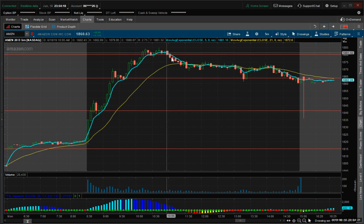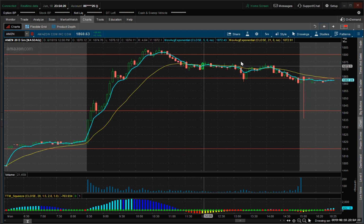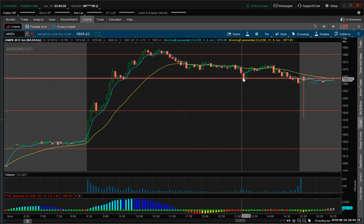We pulled back. We're just grinding through the middle of this range, came back down, bounced off of our 1863.84 price, got back up here, threw in some small candles, and rolled back down to it, and actually came down underneath it. So again, the lines are working really, really well.